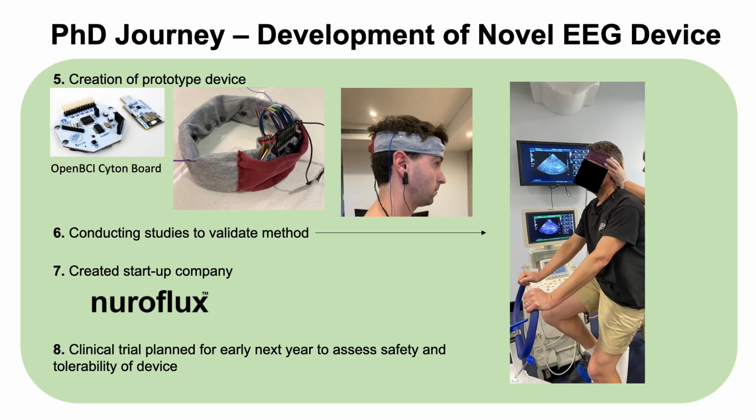OpenBCI is an open source platform that does electrical and biosensing devices. So I grabbed this device online, and I got a girl's headband from Priceline, and I fitted a bunch of electrodes into this device, added a few ECG leads, and made my prototype, as you can see on the screen. I then started conducting a number of validation studies to further validate this method.